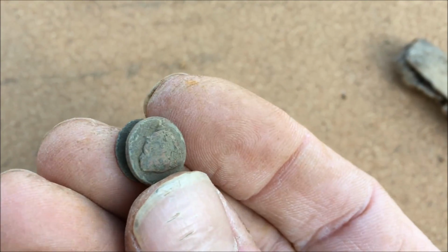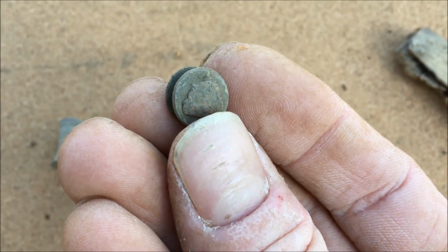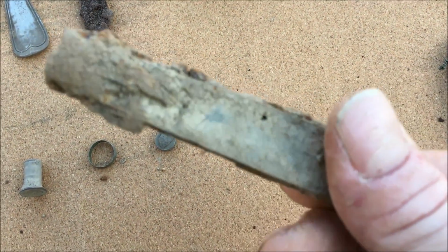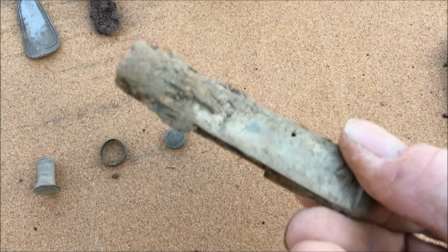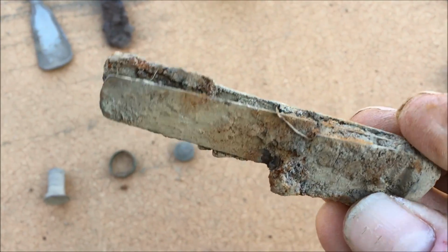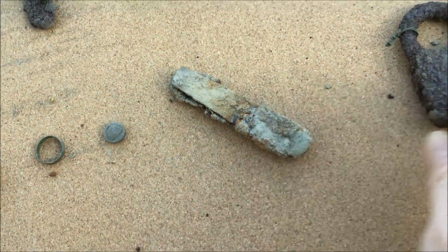Some sort of a cuff button. You can see that raised relief on the top. If I clean it up, there could be something there. I don't know. Really terrible pocket knife. You can see it was wood. The wood's almost all gone. Pocket knives are awesome to find, but this is in terrible shape.